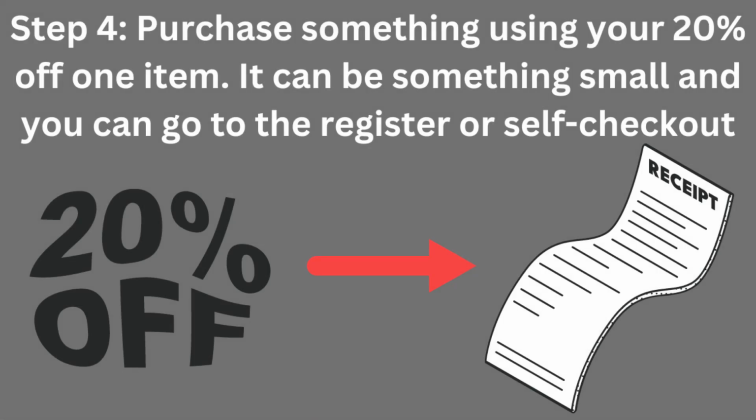Now that you've headed to CVS, we're going to move on to step 4, which is to purchase something using that 20% off one item. You can just get something small. You can grab some candy or you can grab a drink, whatever you want. Just make sure you use that 20% off. I have tried it at both the register and at self-checkout, and it has worked at both places. So if you find it's easier to go to self-checkout, you can. If you would rather go through the cashier at the register, you can do that too. Just make sure that you use that 20% off.